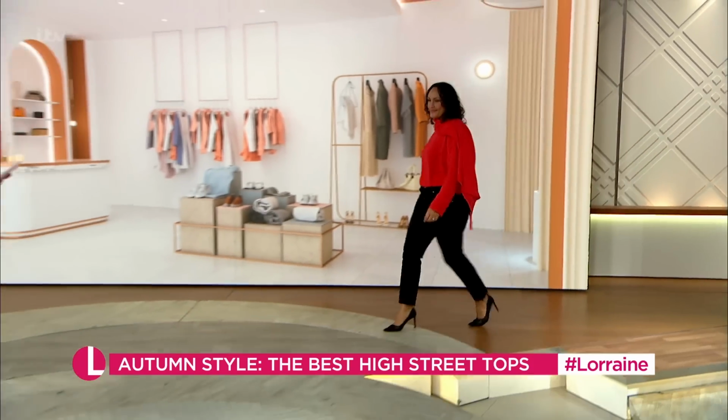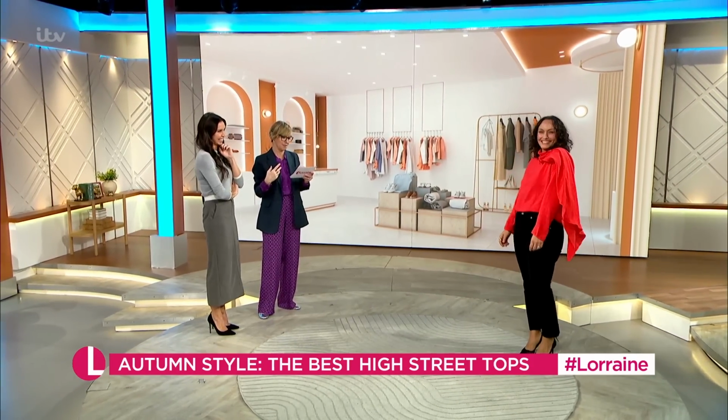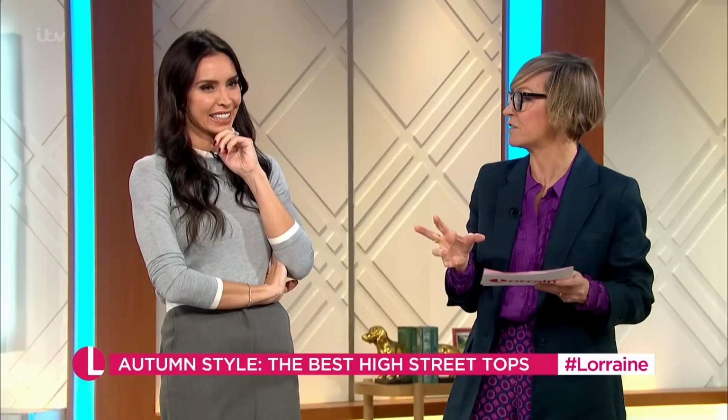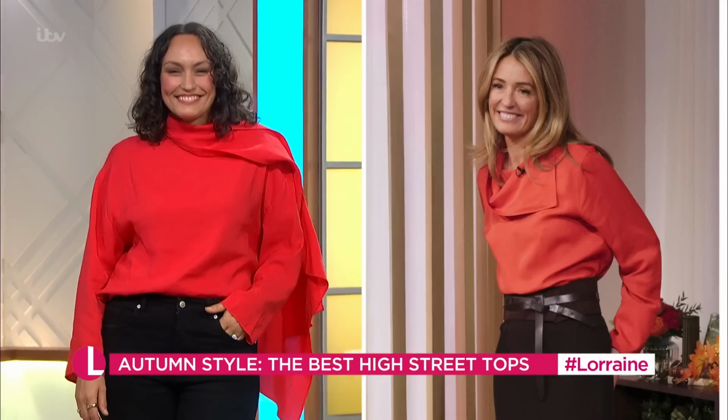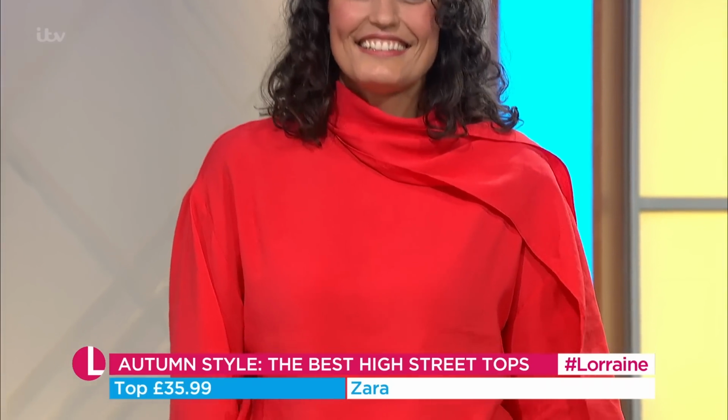Now look at Nesh. Nesh is so glamorous in her scarf detail top. Now, I wouldn't want to say that we ripped off Kat Deely from this morning when she was rocking a very similar one. This was just the other day. I'd say we were inspired by Kat Deely. Inspired, yes. Now, Kat Deely's is Arquette coming in at £97. Nesh's, may I tell you, Zara, £35.99. So half the price and still as traffic stopping.